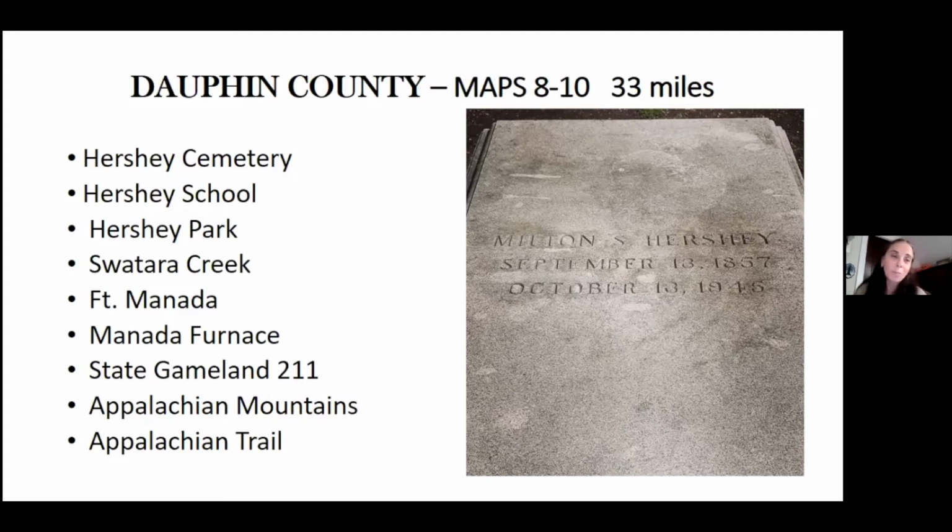And then the Hershey Park is not far from there either. And here's some other things. Now, once you get here to this map, the trail has really changed. And if you remember, I explained to you earlier all the different kinds of terrain that you go through.